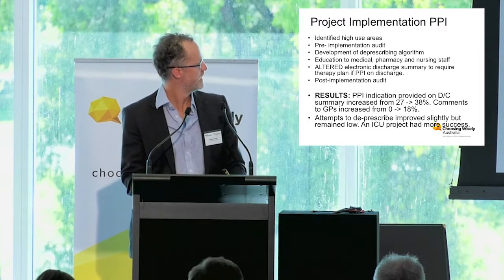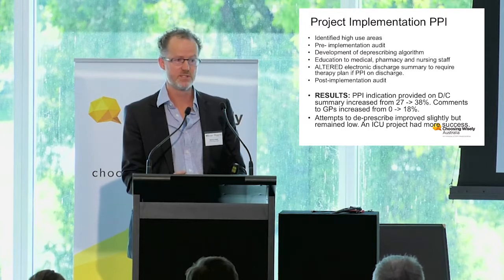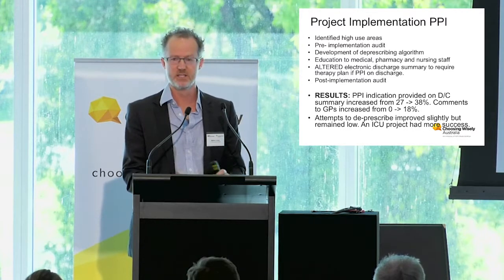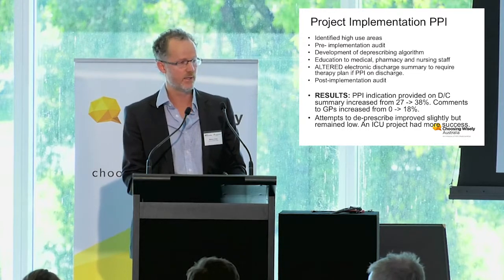And so the indication was improved on our discharge, but also the comments to the GPs went up from 0%, so nobody was writing any discharge information, to 20%. Some people can still override that by just leaving a dash or something, but information improved dramatically in deprescribing PPIs.